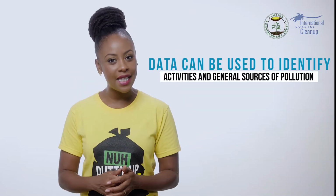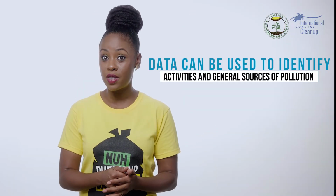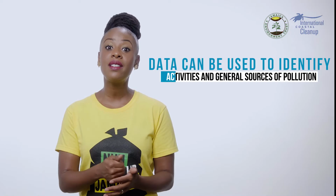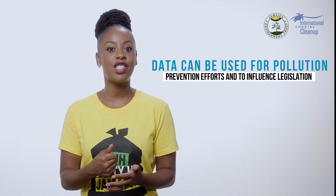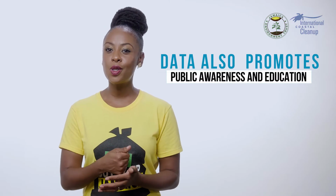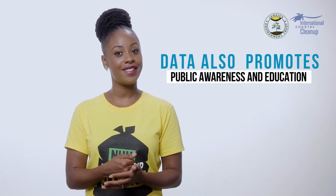Another important and most important aspect of beach cleanup efforts in Jamaica and around the world is that we collect data. It is important for us to collect data because it identifies the activities and general sources of pollution, and data can be used for pollution prevention efforts and to influence legislation. Data also promotes public awareness and education.